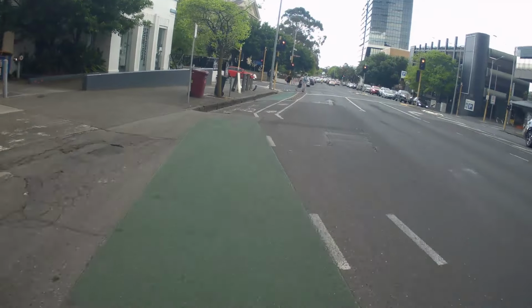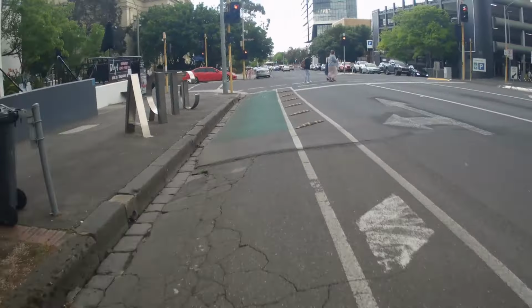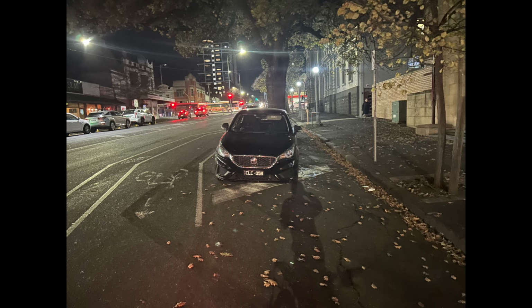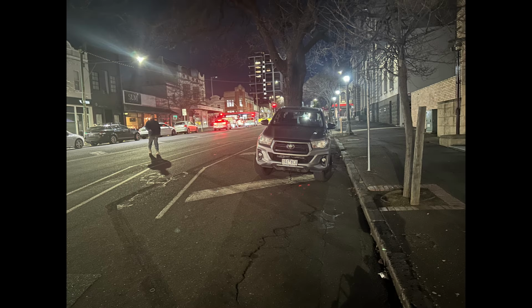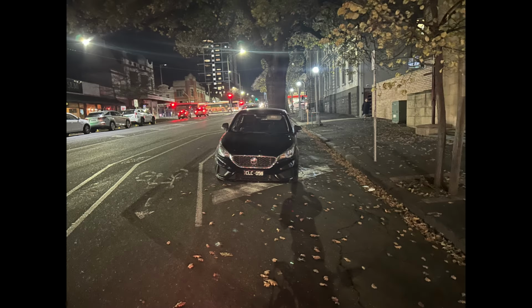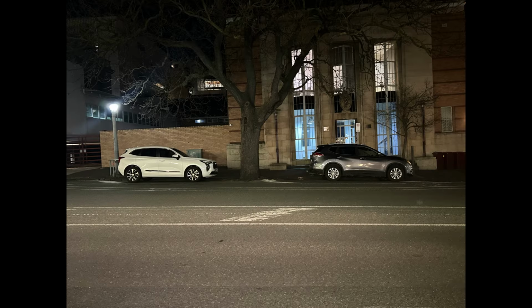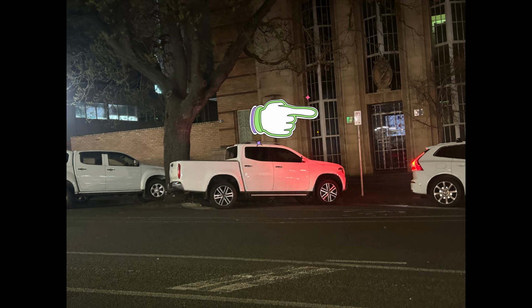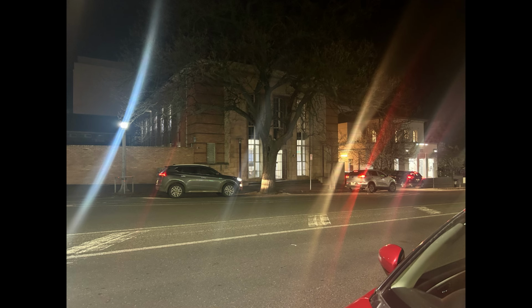This section has not been separated with either wands or curb, so drivers think it is free parking, especially after 6 p.m, when the parking inspectors knock off for the day. Cars stop either in the bike lane or cross to the other side and park in the no standing area that is clearly visible with white marks in the road and a prominent no standing sign. Once one driver does it, other drivers seem to think it's okay and the number of cars multiply.